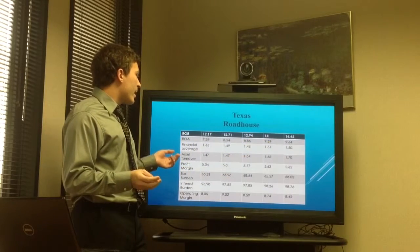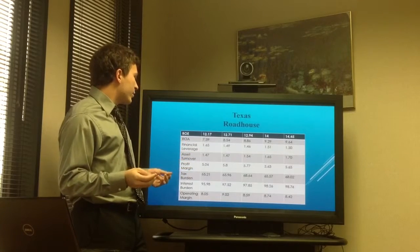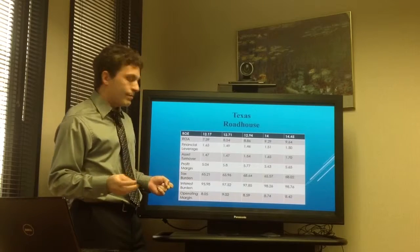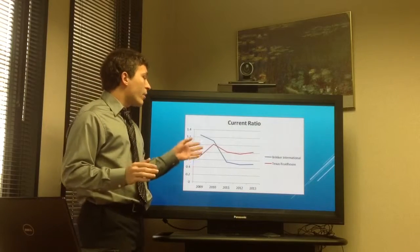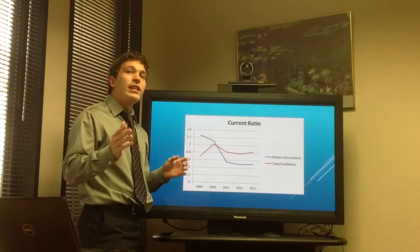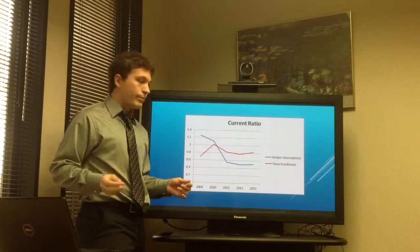Their ROA has also increased, with their financial leverage decreasing. The ROA increased due to the asset turnover increasing and profit margin increasing. Looking at other financial ratios, comparing them to Brinker, you can see that their current ratio is higher than Brinker, showing that they have an easier chance of paying off their debt holders, while Brinker International is struggling paying off their debt holders.